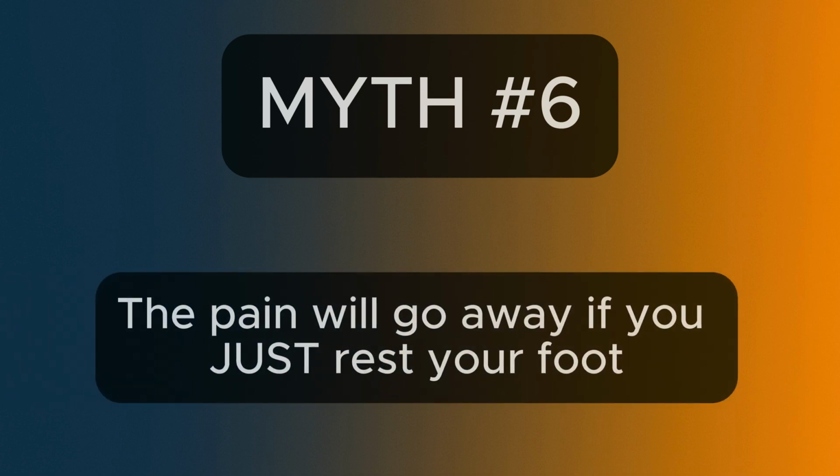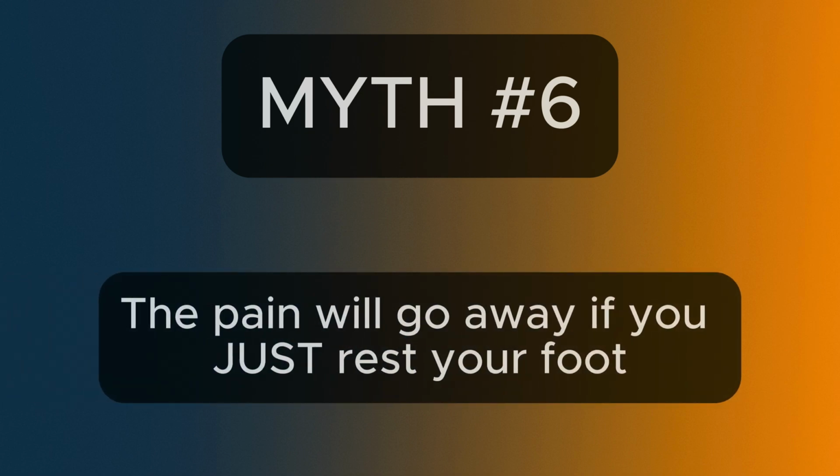Myth number 6, I just need to rest it more and the pain will go away. Now, rest can help in the short term, but too much rest can actually weaken the foot muscles and prevent long-term resolution of this problem. The key to getting better is smart, progressive loading, doing the right exercises at the right time. This will help you strengthen the foot without aggravating it.